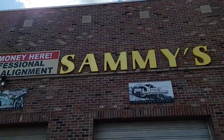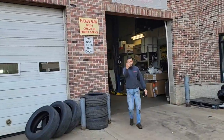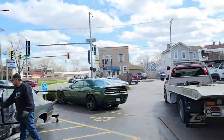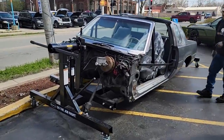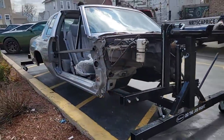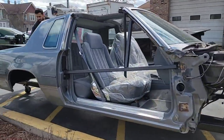All right, guys, we are here at Sam's Tire. That's the guy right there. Look at him. Yeah, bro. What you need? This is the car we're gonna be picking up. This is CJ's colors, guys. Check it out.